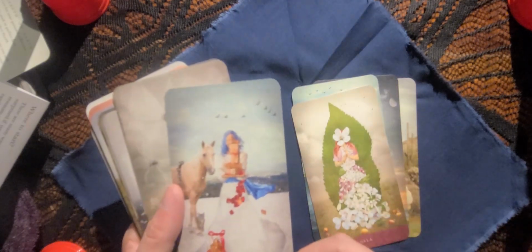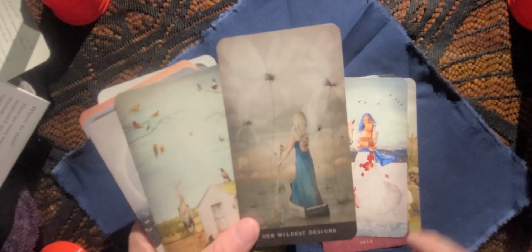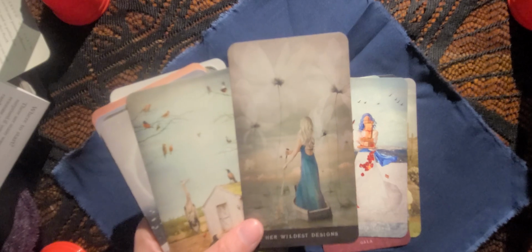You have Her Favorite Things next, and it's kind of in winter, and it reminds me of Christmas. So that's a really interesting illustration. Her Wildest Designs: create what you want, no matter how wild and crazy they seem. If you're focused on it, if you're above your emotions and you believe in yourself and those emotions that fulfill you with joy when you think about it, you can create those designs.